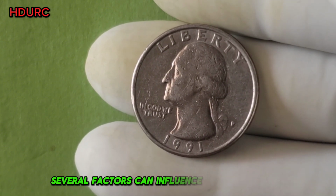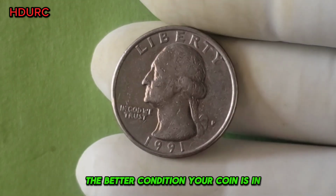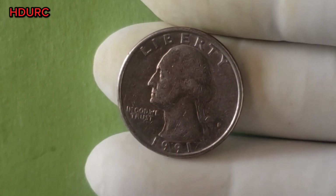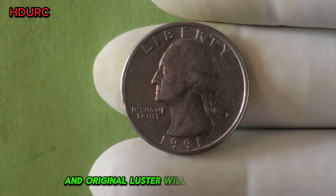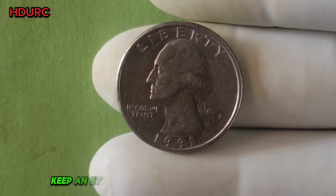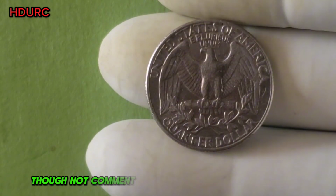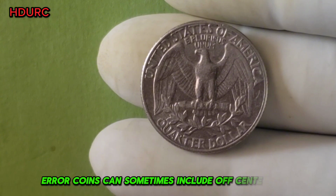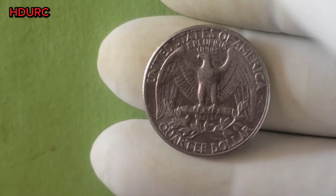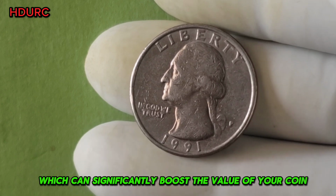Several factors can influence the value of your 1991 quarter. The better condition your coin is in, the more valuable it will be. Coins with no wear, sharp details, and original luster will fetch higher prices. Keep an eye out for any mint errors or variations. Though not common for the 1991 quarter, error coins can sometimes include off-center strikes, double dies, or other anomalies, which can significantly boost the value of your coin.